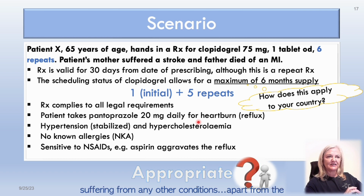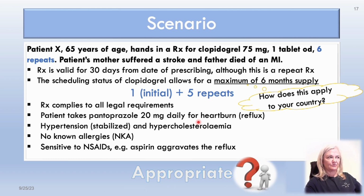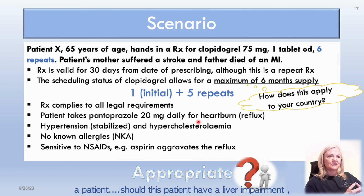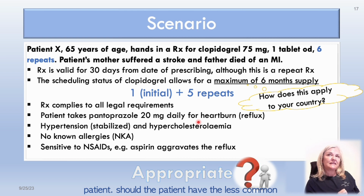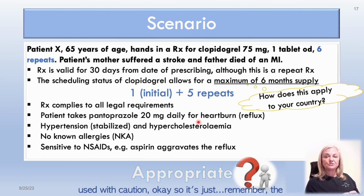Then you ask the patient if he or she is suffering from any other conditions apart from the GERD that you have now established is why the patient's taking a PPI. But why do you have to ask if the patient is suffering from any other conditions? Because should this patient have a liver impairment, then clopidogrel will be totally contraindicated in the patient. Should the patient have a less common disease like porphyria, then clopidogrel should be used with caution.